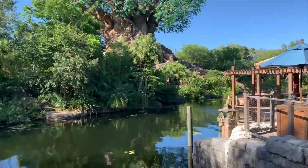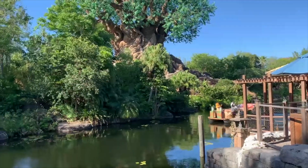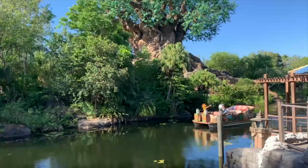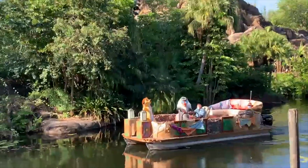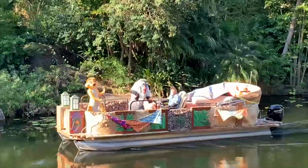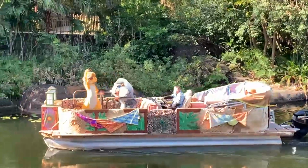Making our way over into Africa, we spotted Rafiki and Timon. Impeccable timing, sire. Adventurers and explorers, Hakuna Matata. Say hello to Timon and Rafiki as they sail down the Discovery River. I was able to make it all the way from Asia to Africa, and my beer is still cold.